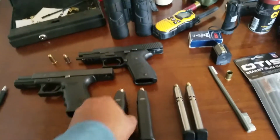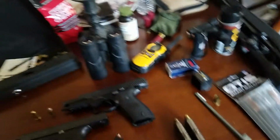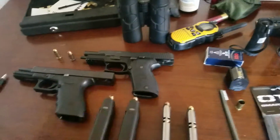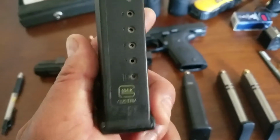For home defense, I prefer hollow points. Target shooting, I'll use ball ammo all day long. These are the Sig Sauer mags. They hold 8 plus 1, so 9. And then these are the Glock mags. They hold 10 plus 1.